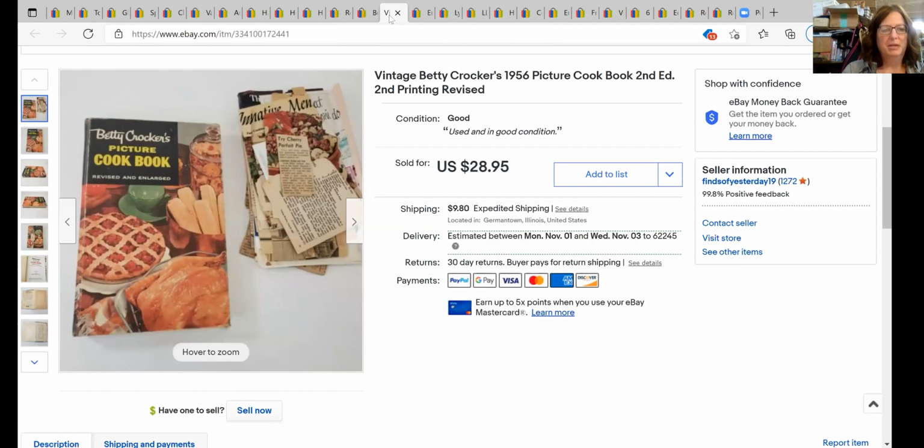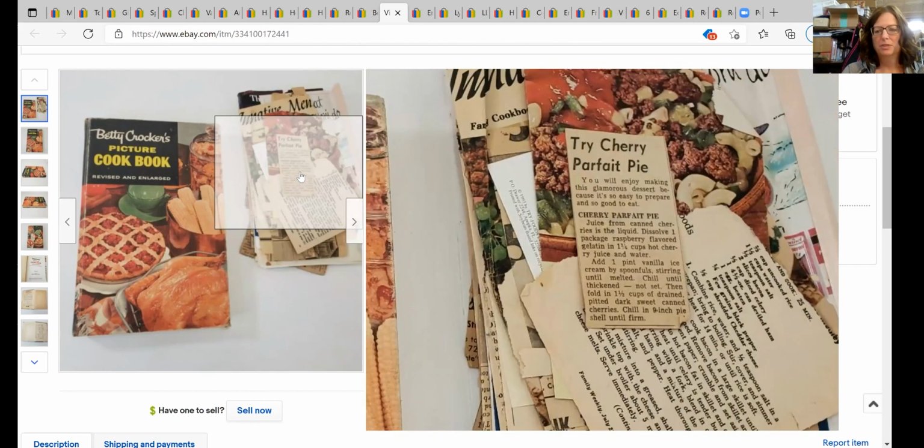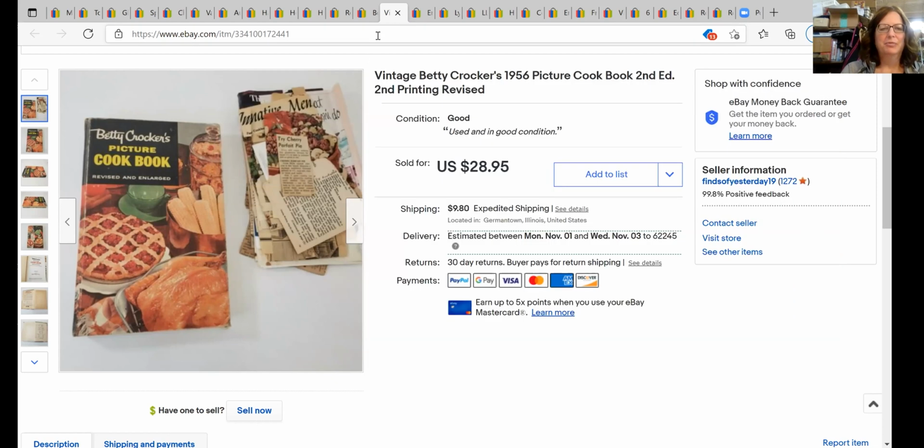This next one is a Betty Crocker's cookbook. I don't buy a whole lot of cookbooks, but I always know that Betty Crocker is a good one to pick up. This one had a whole bunch of extra cutout recipes, old time recipes, and I threw them all in with it. And again, I always search out for Betty Crocker books. This isn't the best-selling one, but this is one of them from 1956, and I paid $1.50 for it, and it sold for $39.70. My profit is $23.45.